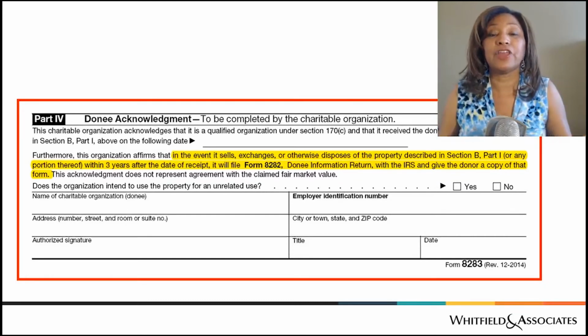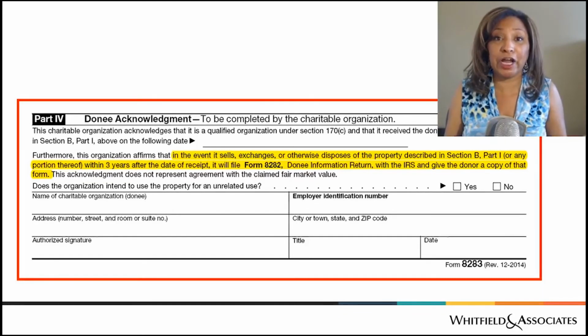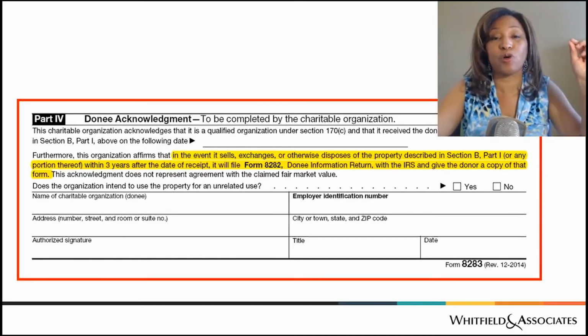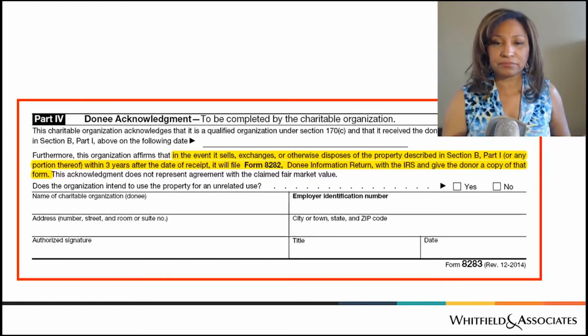And I should add that anything you're putting in writing on behalf of the organization should be on the organization's stationery. It doesn't have to be formal printed stationery, as long as you have the organization's name and address at the top of the letter, then that's good enough.